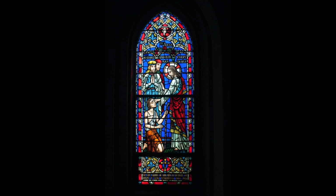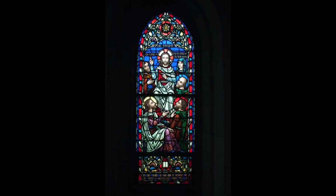Now, I was fortunate enough to get the correspondence between Dean Emerson and Wilbur Burnham as they put the windows in. I found that the Burnham studio had been closed, and they shipped all their records to the Archives of American Art at the Smithsonian in Washington. I was hoping there was correspondence between the cathedral and the studio when these windows were put in.